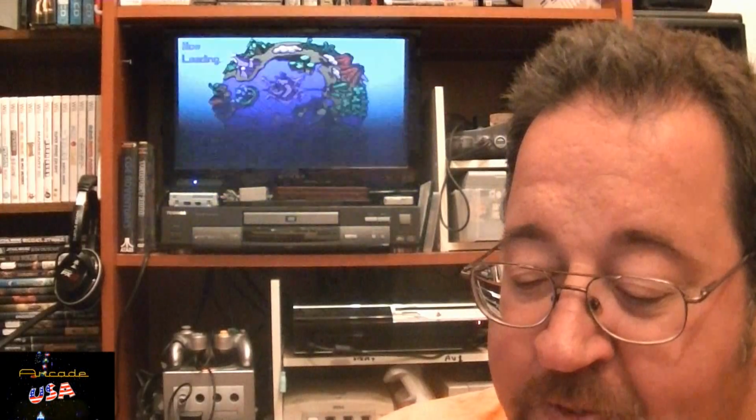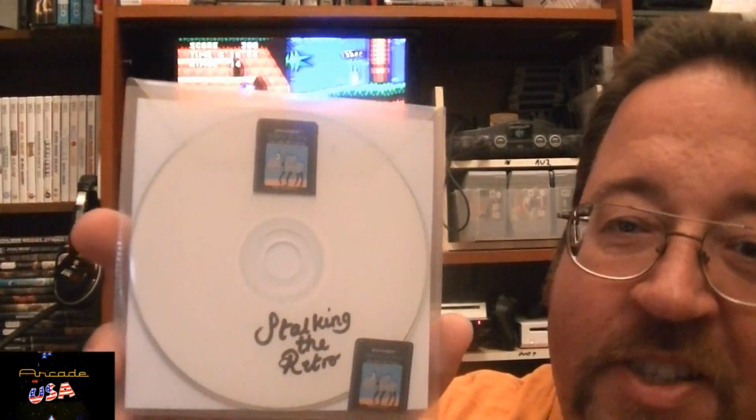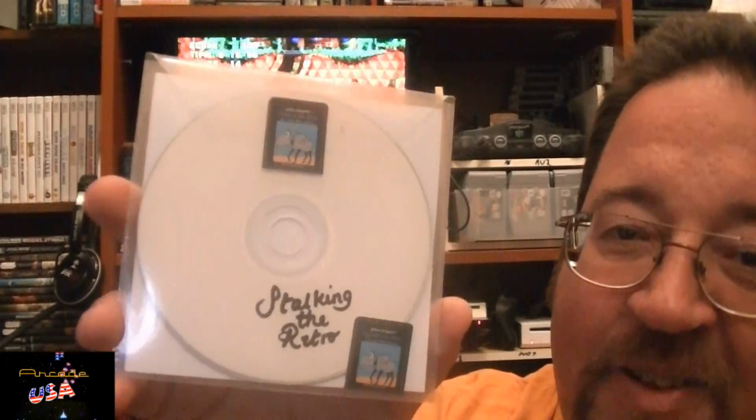And he also made up some neat CDs for a podcast I help with every once in a while, run by my buddies Indie Soul and Septic Lemon. They're the two main guys. Stalking the Retro CD here. And what's really neat is he made little stickers. It has the show logo on it. It looks like an Atari 2600 cart to hold the flap closed. That's pretty awesome, man. So that's pretty cool to get one of these.